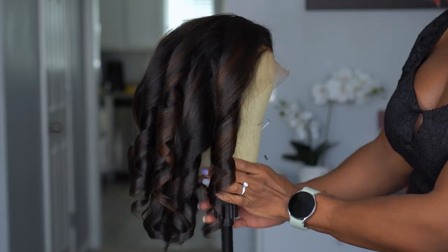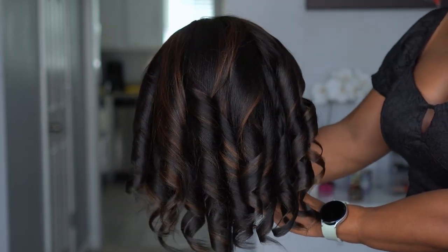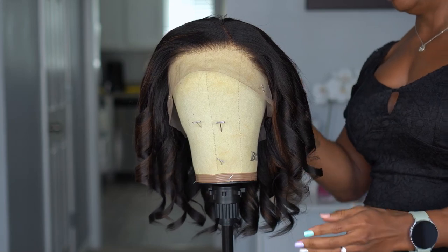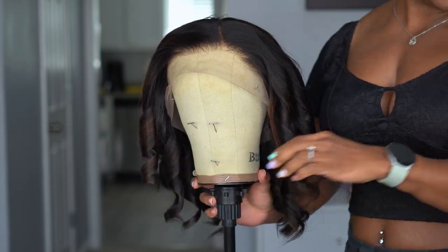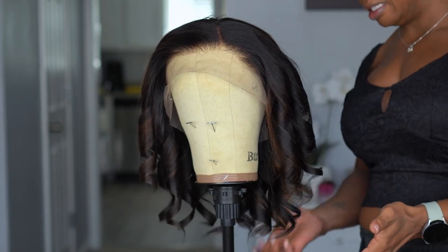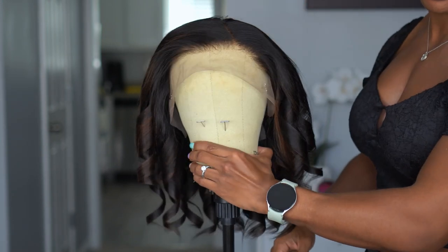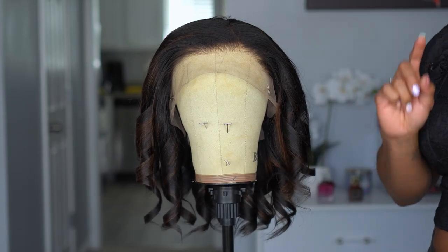Okay, I went ahead and put the curls in. They seem to be holding pretty well. I just sprayed hairspray on them, and I love the texture of this hair. I will say that. So that is definitely a pro that this unit has, but we're just gonna go ahead and let it sit and cool off for a little bit, and then we'll see what happens when we try to install her, because I am going to use adhesive to make sure it stays on.